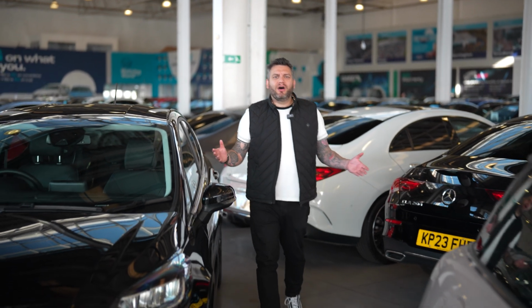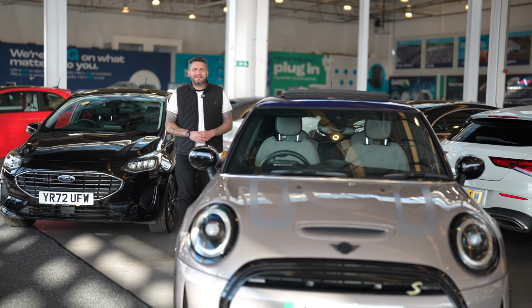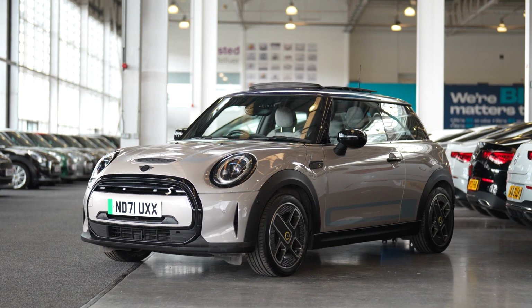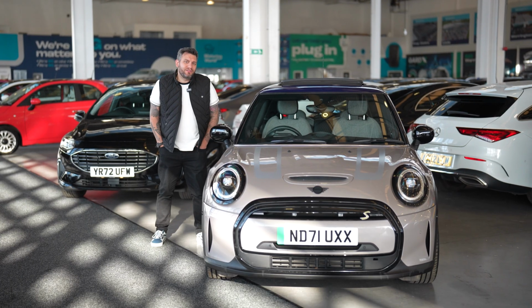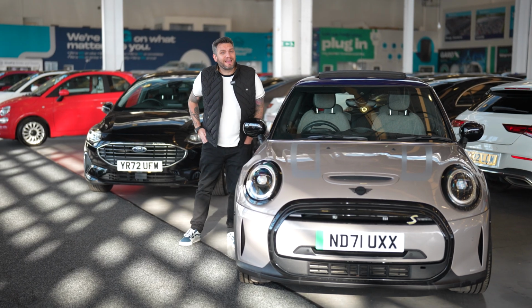In a world where big cars and premium seem to go hand in hand, I'm here today to challenge that fact. Today we are looking at a Mini Cooper S all-electric and a Ford Fiesta Vignale to show that bigger isn't always better, and sometimes the best things come in small packages.